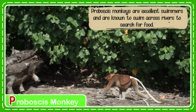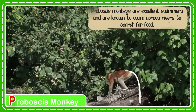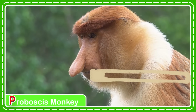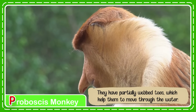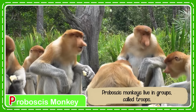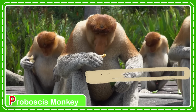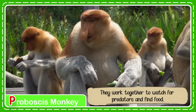Proboscis monkeys are excellent swimmers and are known to swim across rivers to search for food. They have partially webbed toes, which help them move through the water. Proboscis monkeys live in groups called troops. They work together to watch for predators and to find food.